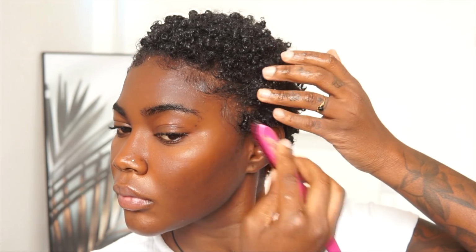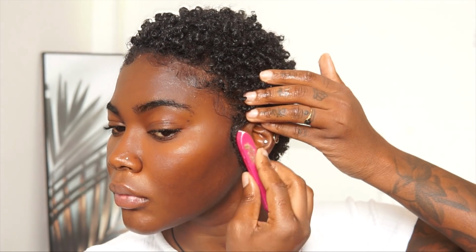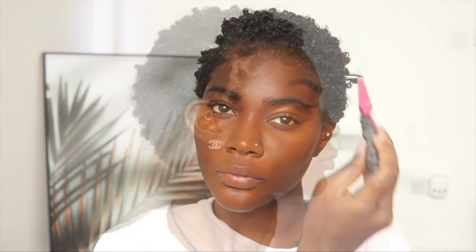With this I did very minimal baby hairs. I just didn't want too much, guys. I just don't feel the need to go crazy with this one. I just like it simple. So I just use the end of the brush or a comb to tease it up a little bit and shape it. Now for the thing that bothers me so much, this bloody patch.